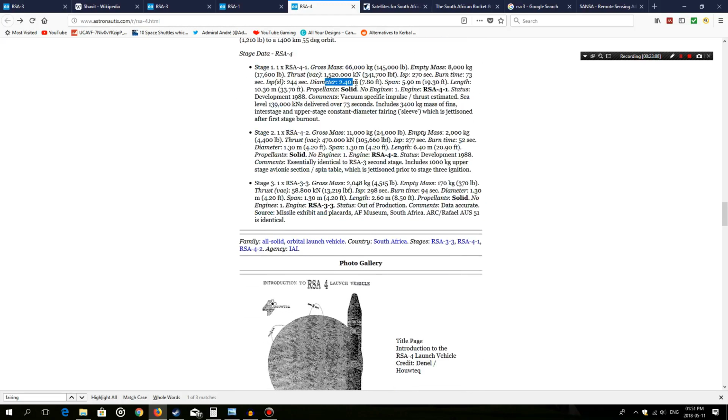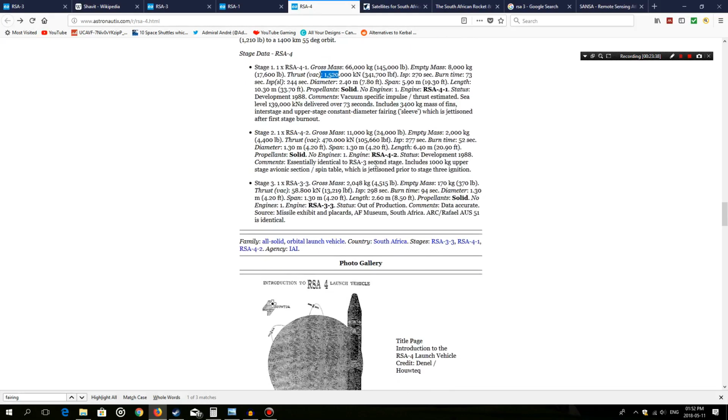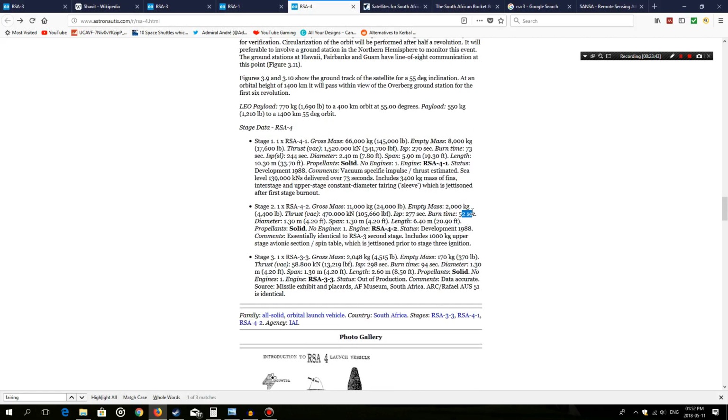So the diameter of 2.4, in our case 2.5, the length of 10.3 meters, and 73 seconds burn time with a thrust in a vacuum. Now, again, we don't have to be too precise here, but a thrust roughly of 1,500 kilonewtons. Then the second stage is basically the first stage of the RSA 3, which burns, of course, for 52 seconds.